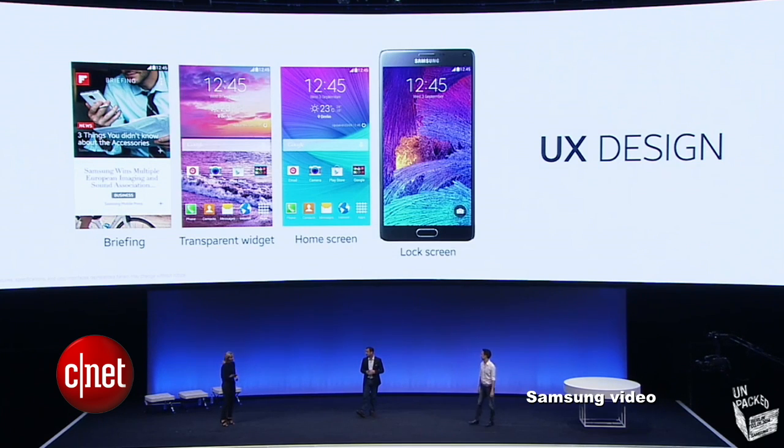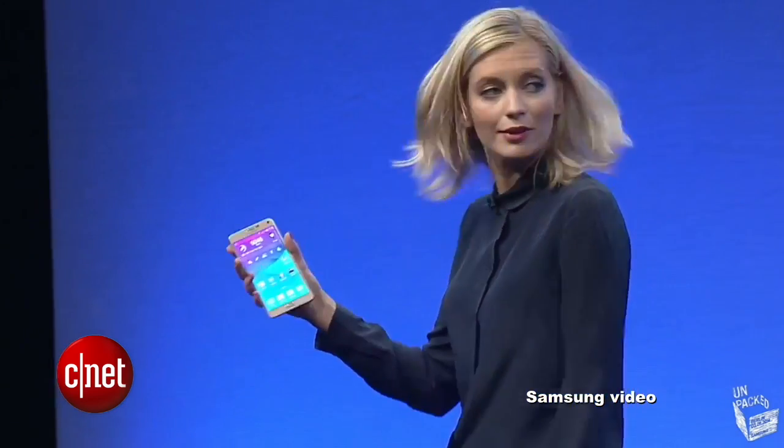Yeah, you can see it up there, and the transparency of the widget definitely improves the appearance. There's a reason you choose the wallpaper that you like, isn't there? So that small change just improves the aesthetic really quickly.